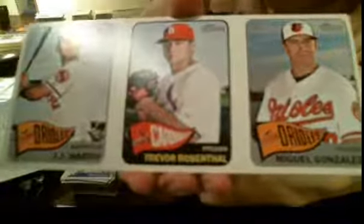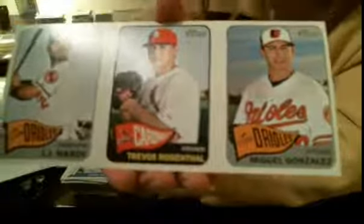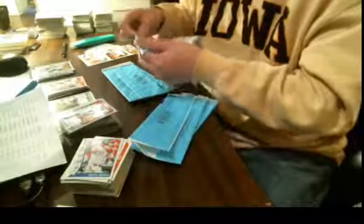Next one. This one going to Baltimore. Sorry, St. Louis, but it's got two Baltimores. J.J. Hardy, Miguel Gonzalez, and Trevor Rosenthal. Mets, Orioles, and Angels. Got Manny Machado right in the middle of that one, with Angels and Mets flanking it.